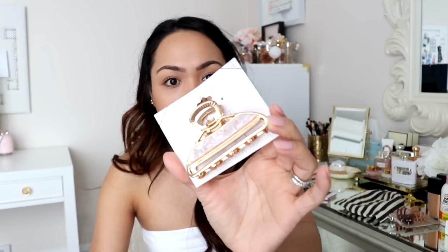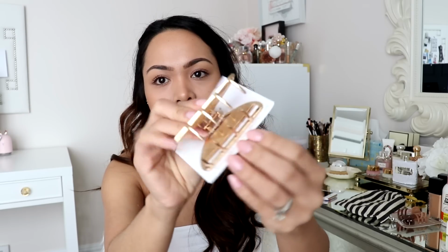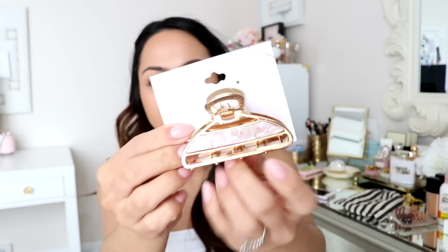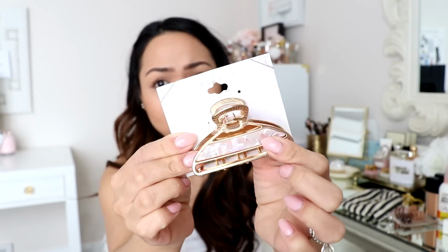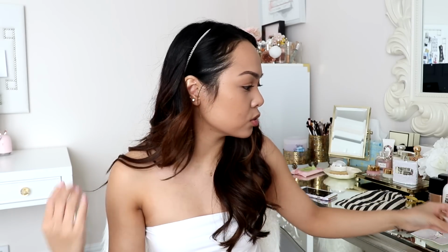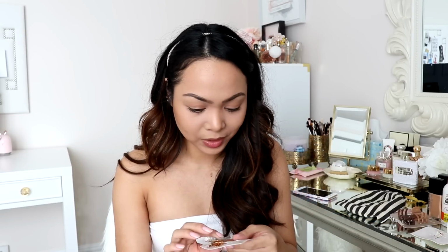And it's really nice. It's actually heavy, it has weight to it. So it's this gold metal piece and then it has amethyst. I'm guessing that's amethyst right there. It's really pretty. I think it's on both sides. Yeah, it's on both sides and I'm excited to wear this. I do wear my hair half up a lot, so that's going to be really nice.